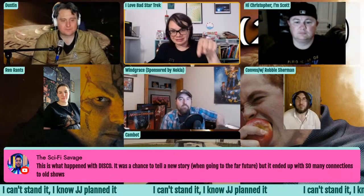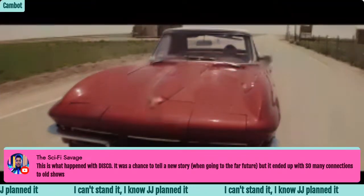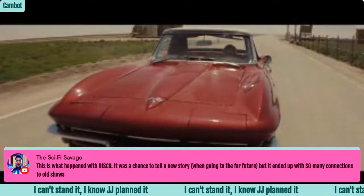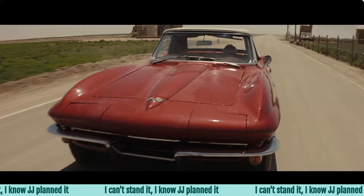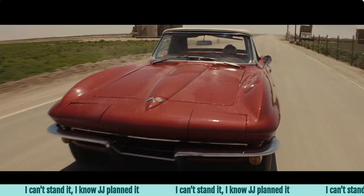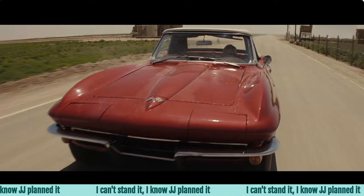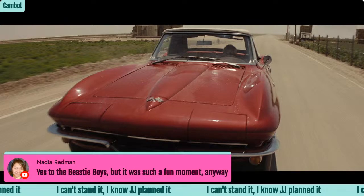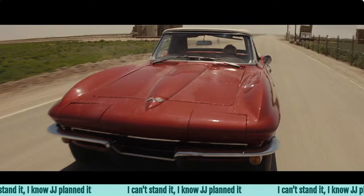The thing about this scene with the Beastie Boys and everything, it just felt so on the nose. Like, we have to make him a rebel, but we have to make him a super rebel. We have to make him somebody who's stealing cars and almost driving it off a cliff. The amount of ridiculous set pieces in this movie just kind of turned me off.